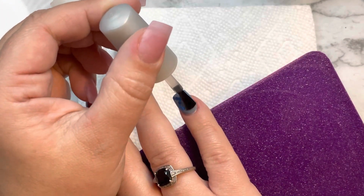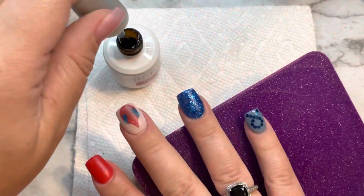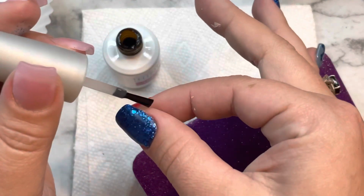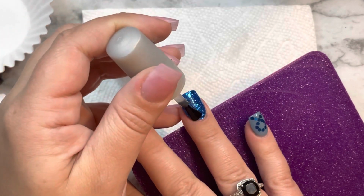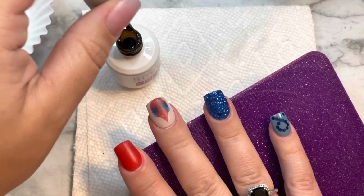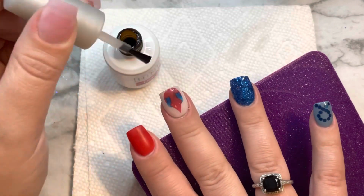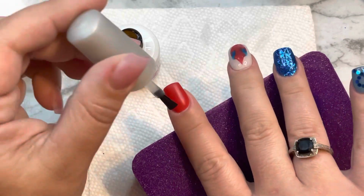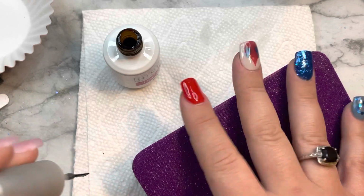If I had to nitpick anything about the Hot Mess Mama Dip liquids, I just wish it had a clear brush. I just prefer a clear brush, but that is personal preference. So I don't expect her to change it just because I prefer a clear brush. I actually do like the brush. I just think with a clear one, I can see a lot better how much product is actually on there. But I was quite surprised that her formula is thin, but it literally does not run, does not go anywhere. It stays exactly where I put it.